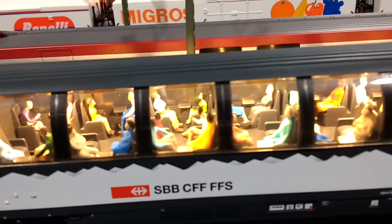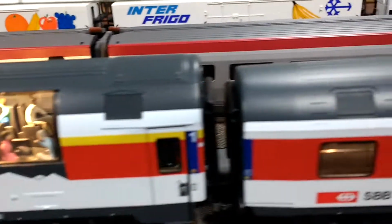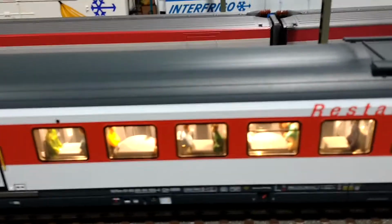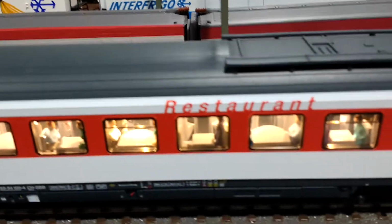Oh my goodness, look at this. Look at this car. It has graphics of mountains on the side. And look at all of the people sitting in the car. Wow. And this next car? Oh my goodness. It's a restaurant car where the little people can go and get something to eat and drink. And then here's some more cars.